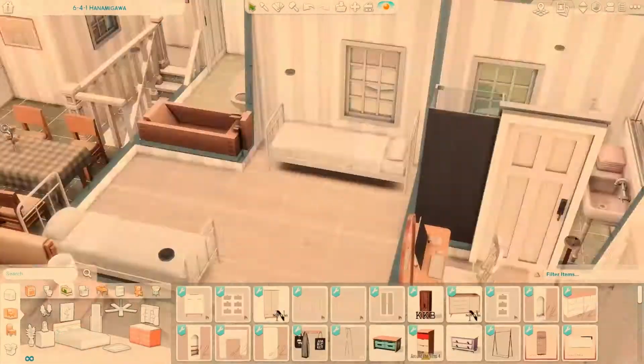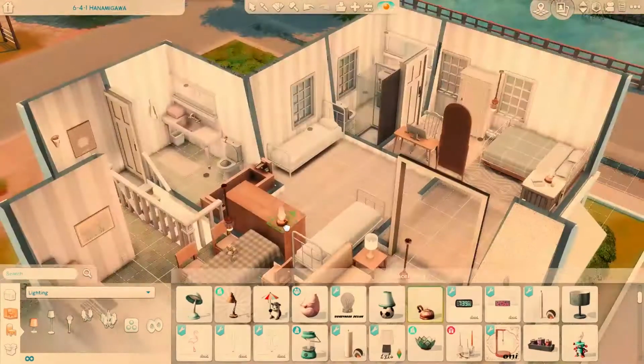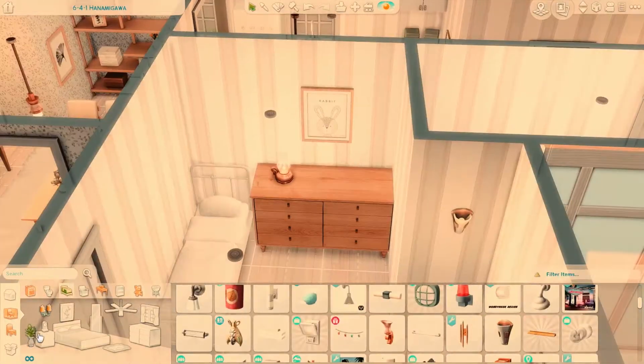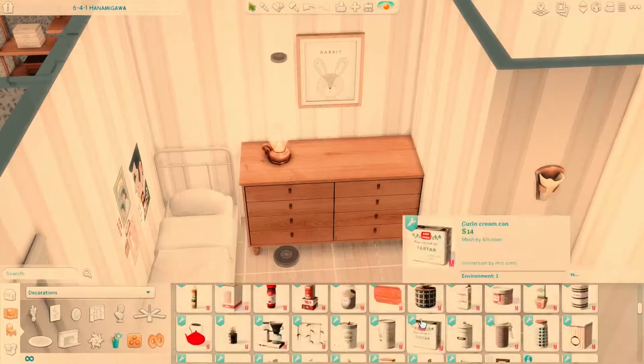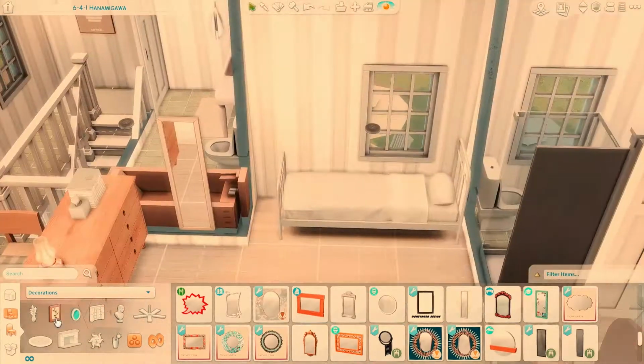It's slightly bigger. So yes, there's 2 beds, so there are 2 kids. Yeah, putting in some decorations, little kid things, like a little rabbit painting there I thought was pretty cute. Some posters. These are the posters from the Snowy Escape Pack. Putting in some other things.